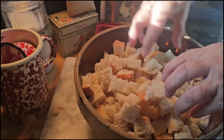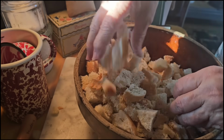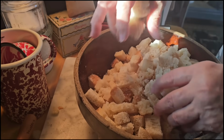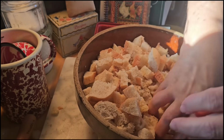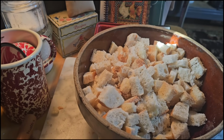Now, my dehydrator has a tray that goes in the bottom of the dehydrator that catches any kind of crumbs, like breadcrumbs or seasoning or anything. And that way you can take that bottom tray out, solid tray, and just wash it. There's already a little bit of breadcrumbs in the bottom of this bowl.